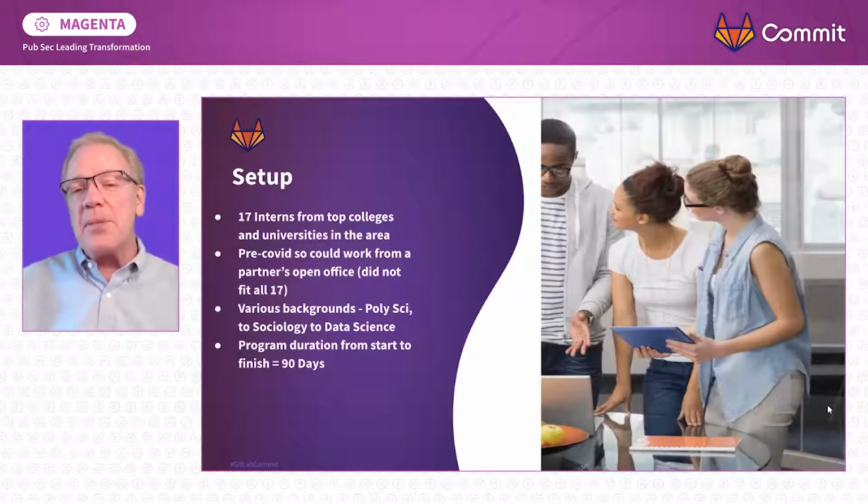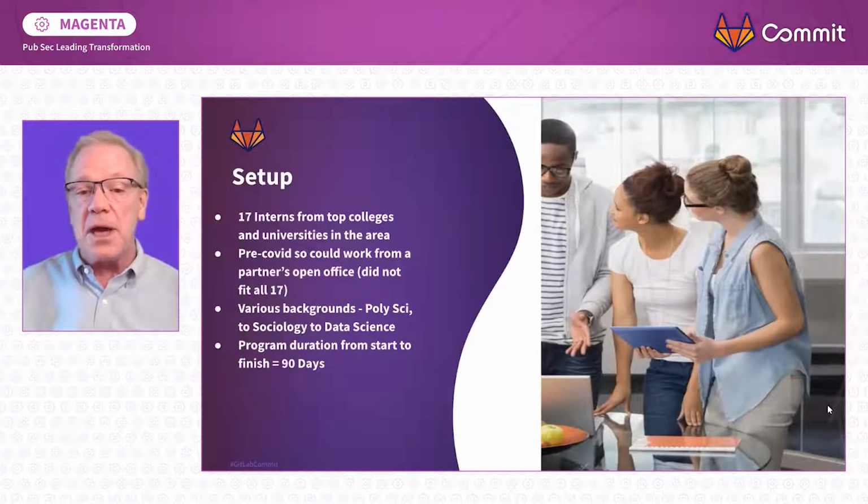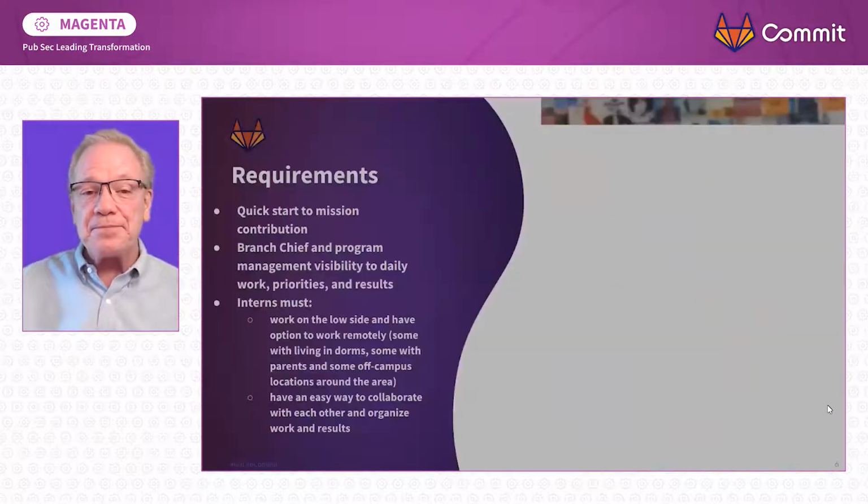What was interesting about this group was that they had a diverse background. They were majoring in a lot of different disciplines, everything from political science to sociology to data science. In fact, out of the 17, only one of them had a background in computer science, and none of them had a background in GitLab. Now, what was interesting was the program was only going to run for 90 days over the summer. So it had to start quickly.